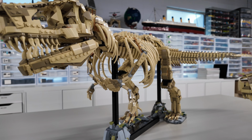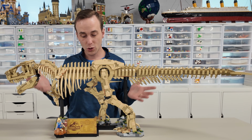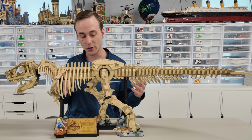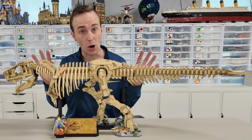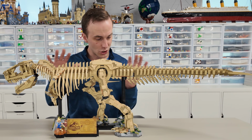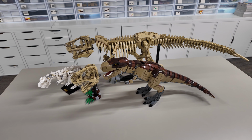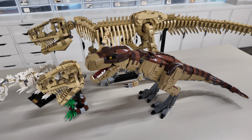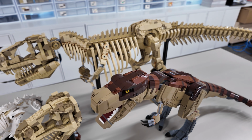330 Canadian dollars, 250 US dollars, 3,145 pieces, 2 exclusive minifigures, all print detailing. Definitely a lot of repetitive small parts within the model, like a lot of cheese slopes and all that. I like the fact that there's some hidden Easter eggs with the amber, the dinosaur dig site, and also the frog within the midsection of the dino.